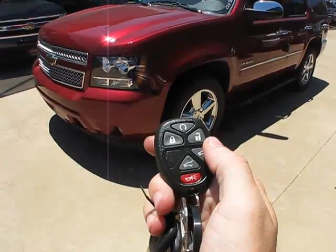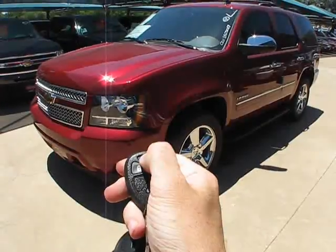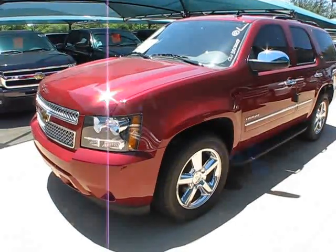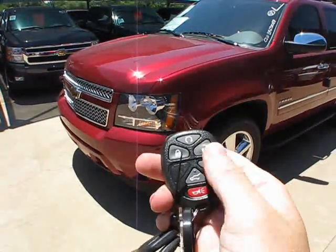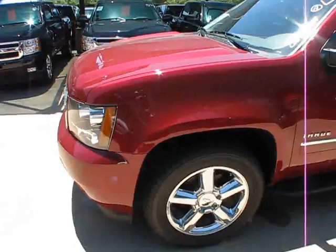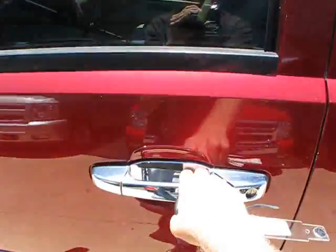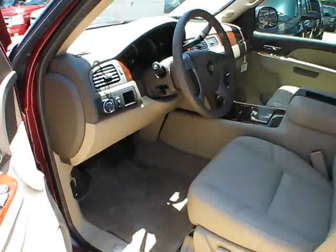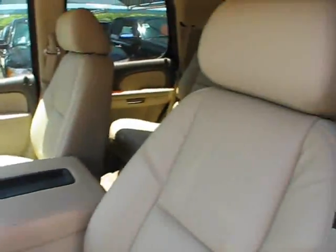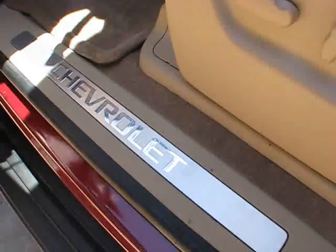This Tahoe is also equipped with the General Motors remote start system. Lock, hold down the button. And there you go. This particular Tahoe LTZ has the red jewel tint coat exterior, with dark and light cashmere perforated leather interior. Aluminum kick plates.